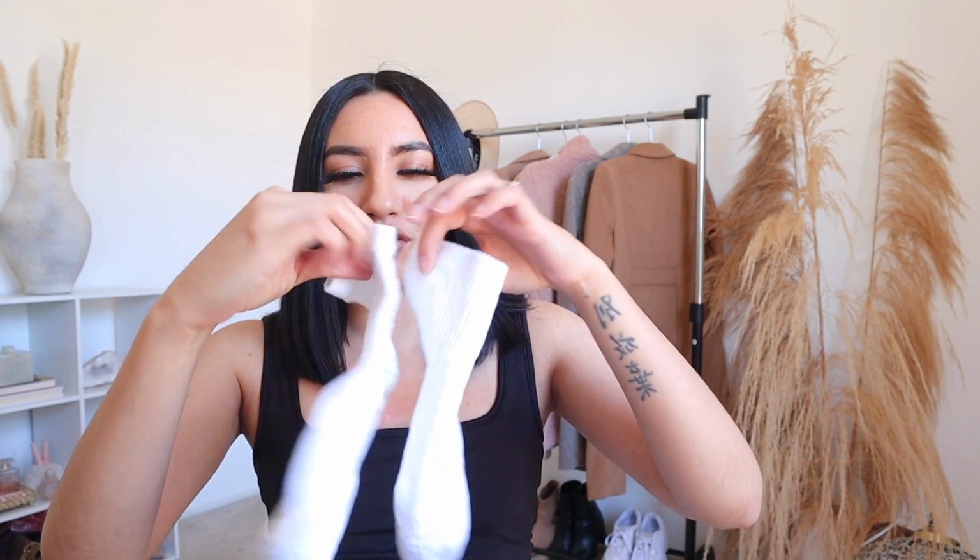Next, I have cane socks. I know this is really random, but they're just really comfy socks. They're like the perfect length if you want to wear your tennies or whatever. Comes with a pack of 10. Comes with 10 pairs.